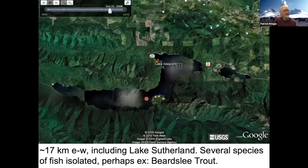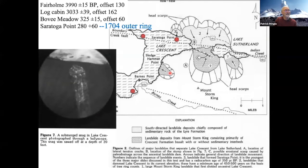Now, it's worth noting that Lake Crescent was created by a giant landslide, which dammed up and separated Lake Sutherland from Lake Crescent. And there's a species of trout, called the Beardsley trout, that is thought to have been ecologically separated from its ancestors and to have followed a separate evolutionary path here in Lake Crescent.